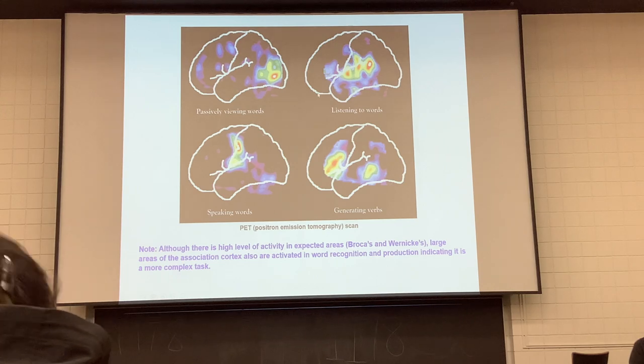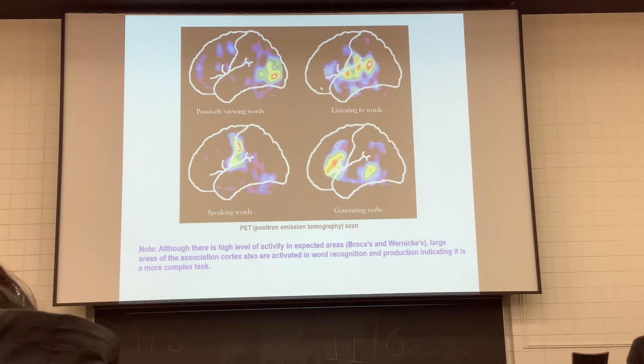Does this impact quantity of syllables? Because all the examples we've been given so far are like hard, soft, short words, pretty simple ones. Does Wernicke's aphasia impact anything with like longer syllables, longer words?